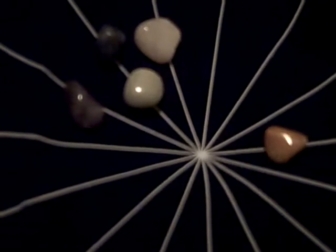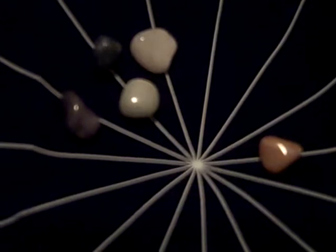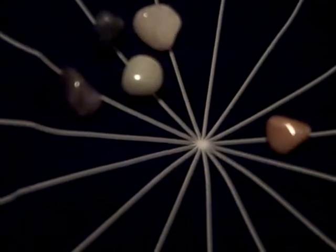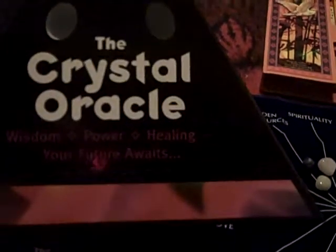It comes with these crystals, the cloth, and a 128-page book. It helps you to interpret the answers to your questions. I'm looking at the back of the box, and this is the way the box looks. It's like a triangle. The Crystal Oracle. That's the way it looks. This kit is by Leroy Montana and Linda Waldron.